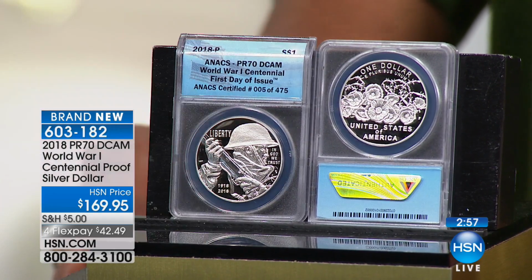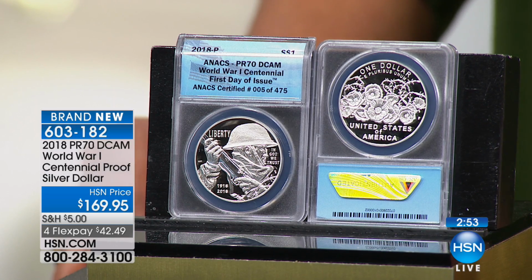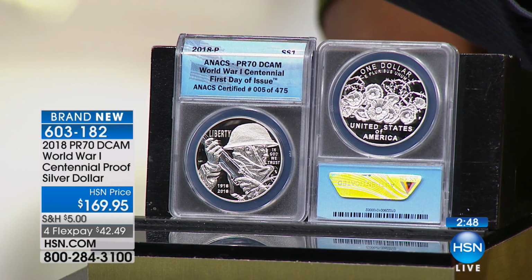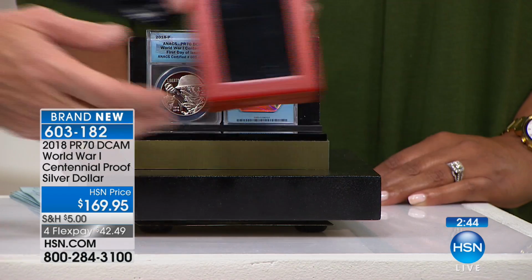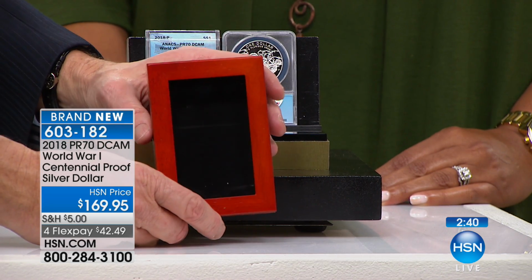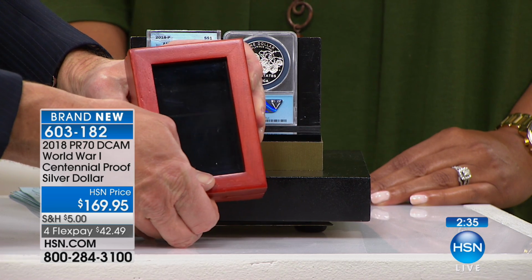And of course, this is our initial presentation of the World War I commemorative dollar. Of course, it comes with the red oak presentation box. That's one of the other things that we do. We understand that your coins and your collecting is special. So this is why we sell this box individually. If you go to hsn.com, I think it's $14.95, if I'm not mistaken. It's a beautiful presentation.